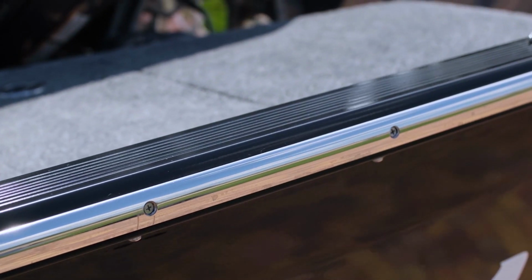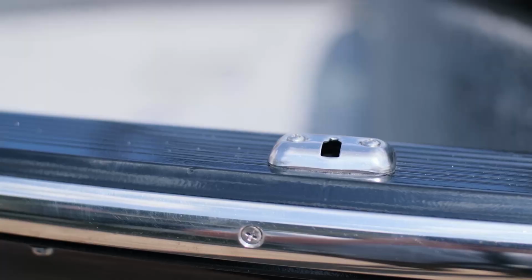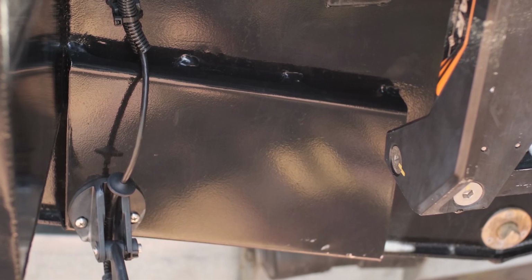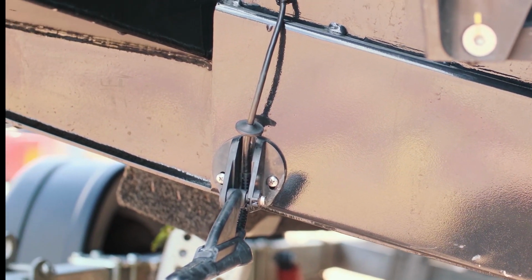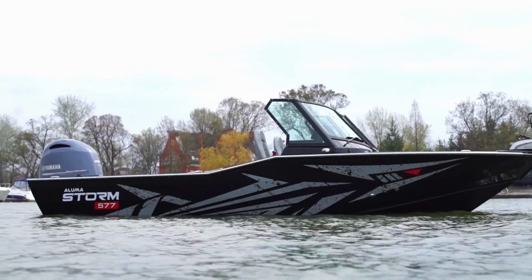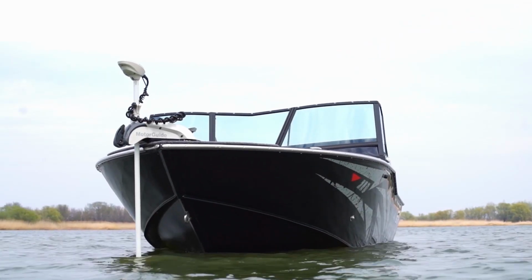Gunwale is made of 3mm thick metal profile. It is used to install pull-up cleats and convenient quick-release locks for fenders with 3 of them on each side. There are areas to install sensors above the transom. Keel cover protects welded connection of bottom sheets. Boat is fully painted with ship paint. You can select any color when ordering a boat.